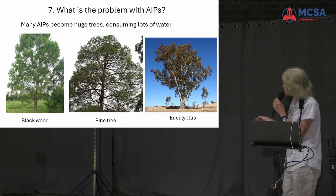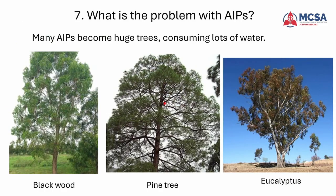And then, of course, you have these massive trees, because a lot of these alien invasive plants become huge, such as your blackwoods, your pine trees, your eucalypts. They consume a huge amount of water, again affecting the surrounding indigenous plants, and also our water. We are scarce of water. In the Cape, as you know, a few years ago there was the water shortage, and they are actually taking out invasives. I think it's pine trees or eucalypts they're taking out, to reduce the water consumption of these big plants.